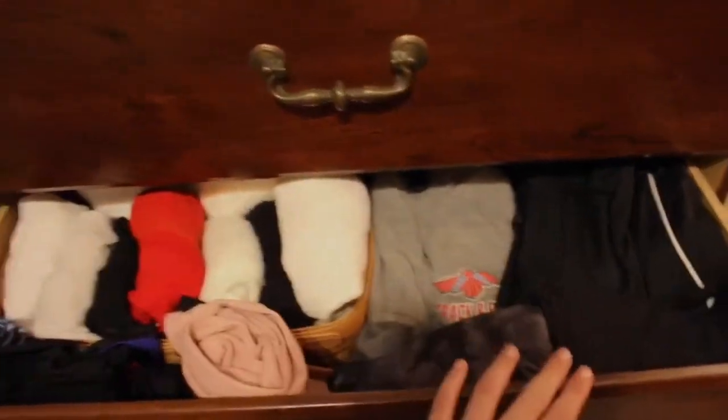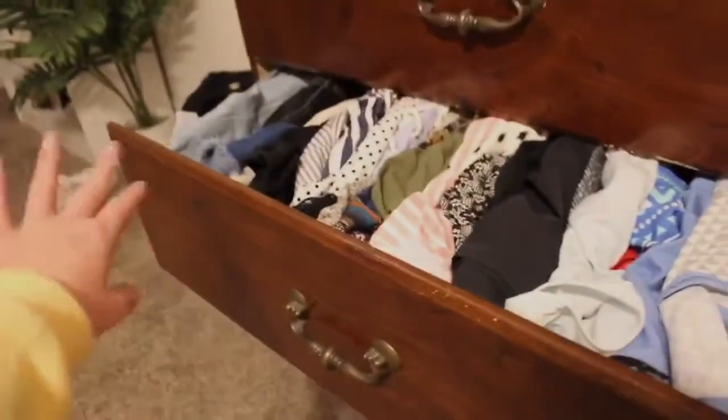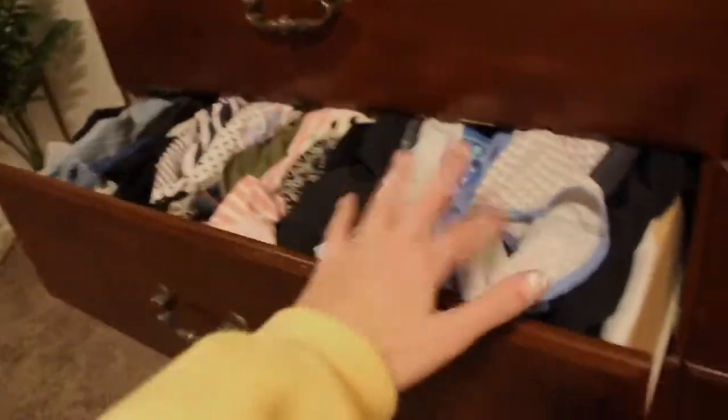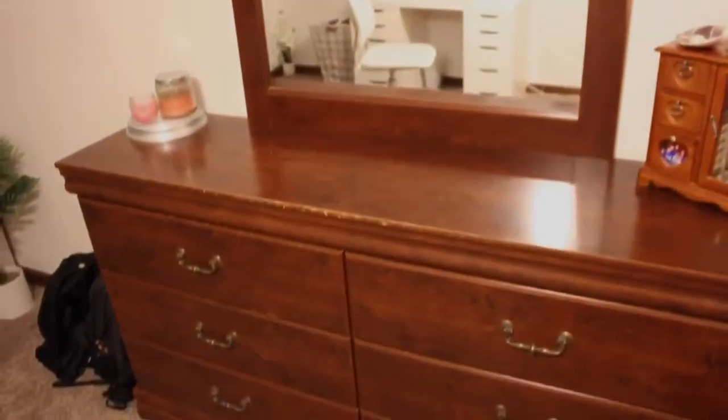This one is all my leggings, sweatpants, and then I have all my soccer socks, fuzzy socks in there. Then this drawer is all my shorts. It kind of goes jean, dressy, and then athletic. And the last drawer is my PJ drawer. So now that we're done with my dresser, I'm gonna go ahead and move on to my nightstand.